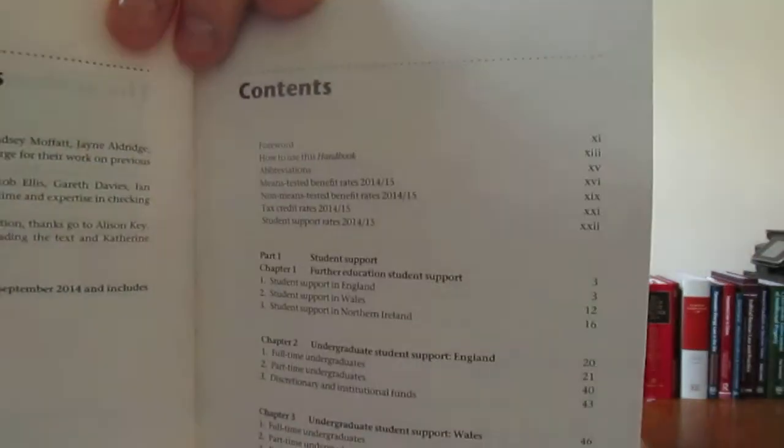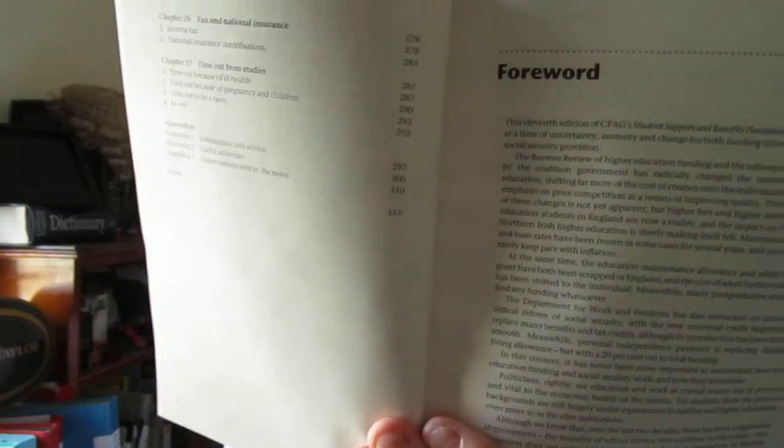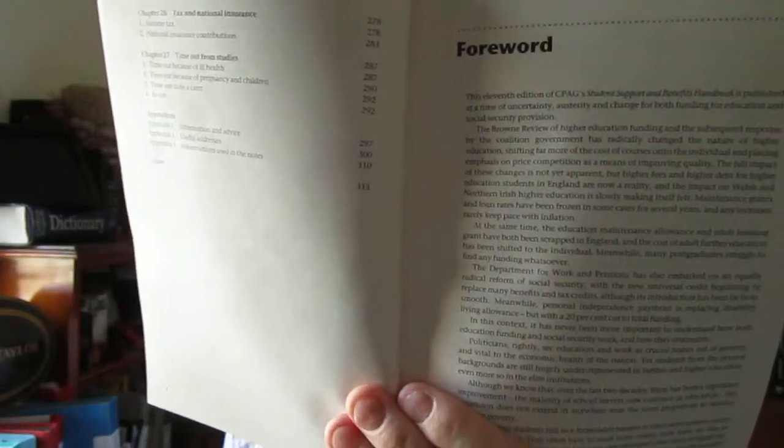There are the contents pages. You can see what this book is all about. I think it's very important for anybody who's involved in higher education to be aware of this book at the present time because of all the problems with funding. You can see the rest of the contents there, running through the chapters. There are in fact 27 chapters in total and 3 appendices. There's a very interesting foreword which is always well worth reading.